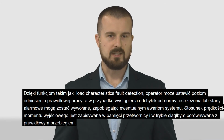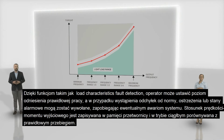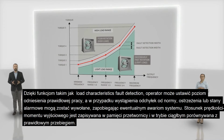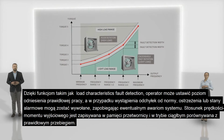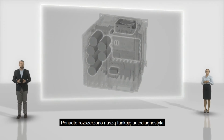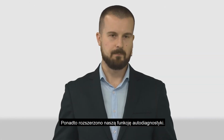Thanks to functions such as the load characteristics fault detection function, the operator can set the reference level of correct operation, and in the case of some mechanical faults, warnings can be issued or the drive can be stopped automatically to prevent system damage. The speed-torque characteristic is stored while no fault occurs, enabling comparison between the measured data and the stored data. In addition to that, our live diagnosis check functionality has been extended.